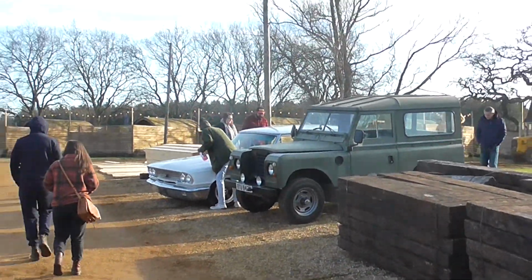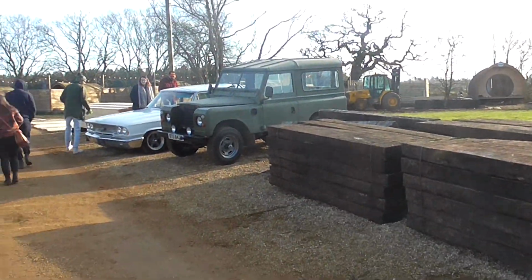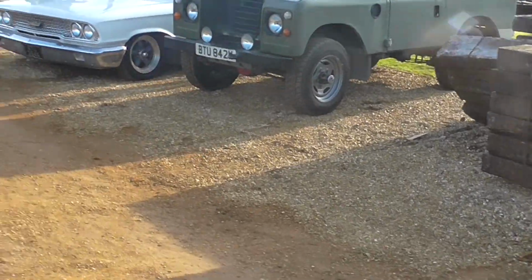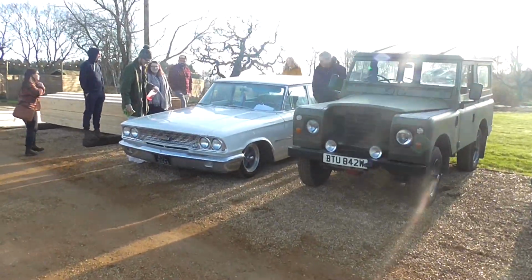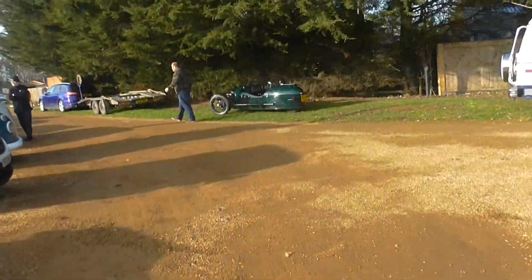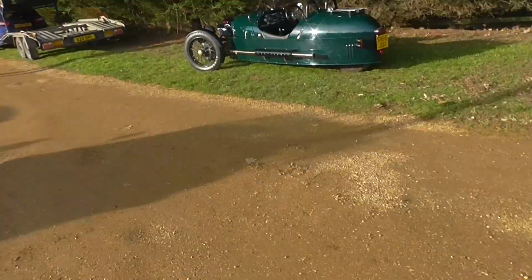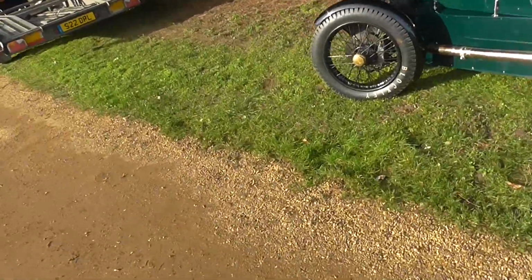We've got a Land Rover and a Chevy truck right there. Is it a truck? No, it's like a wagon. I really like wagons. So if we come down right here, we've got this three-wheeled, I think this is a Triumph. We've got this three-wheeled car. I've seen these about, and these look pretty nice.